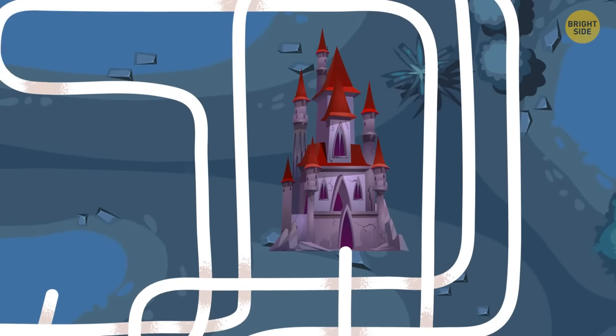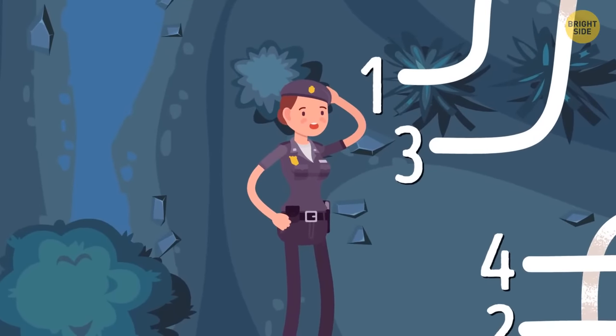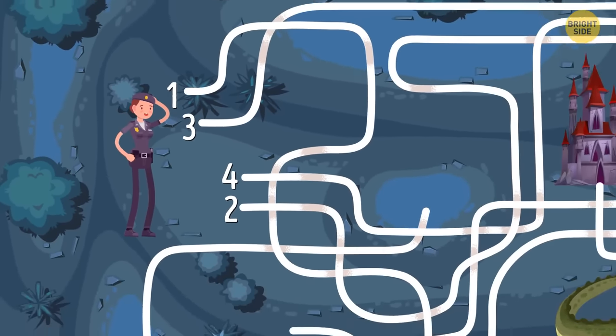But anyone who wants to reach the castle should go through this tangled maze. Can you tell which one of these four paths will bring Tina to the castle?